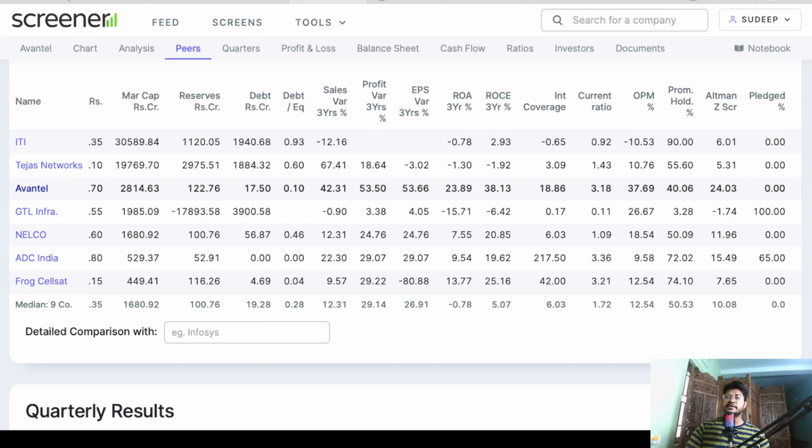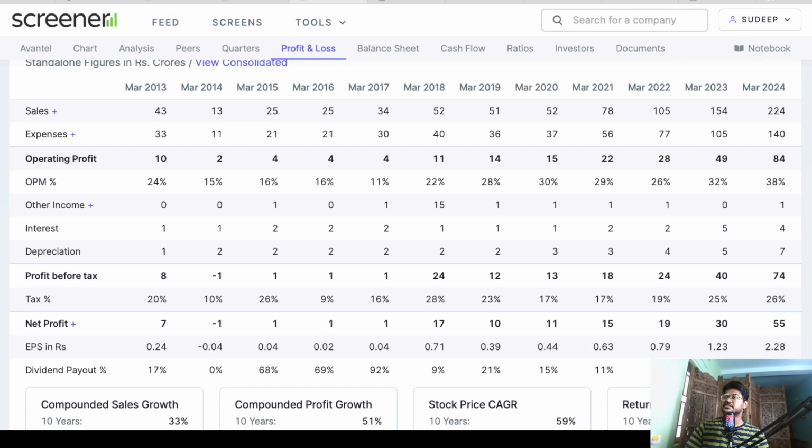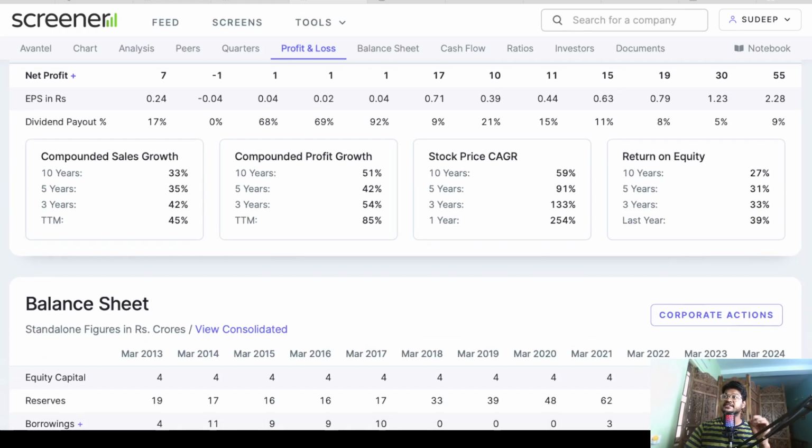Now let's take a look at the profit and loss statement to see if this company has been growing year on year or not. We'll consider the last 3 years. You can see that the sales has gone up from 105 crore to 154 crore from 2022 to 2023, then it went up to 224 crore. Then operating profit went from 28 crores to 49, then 49 to 84. Very good growth. Operating profit margin went from 26% to 32%, then 38%. So clearly there is a huge increase in operating profit margin as well, which is very essential for the stock price to grow.